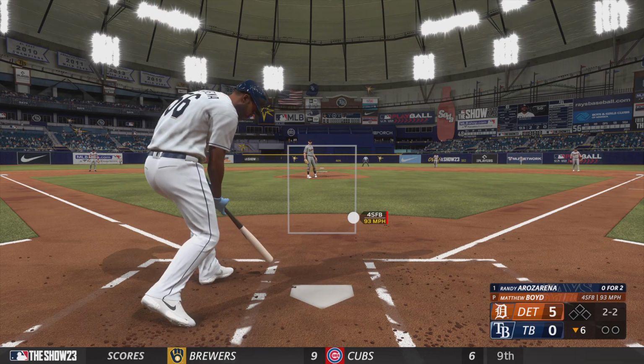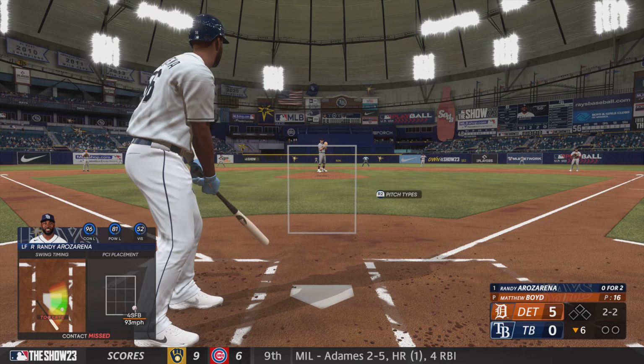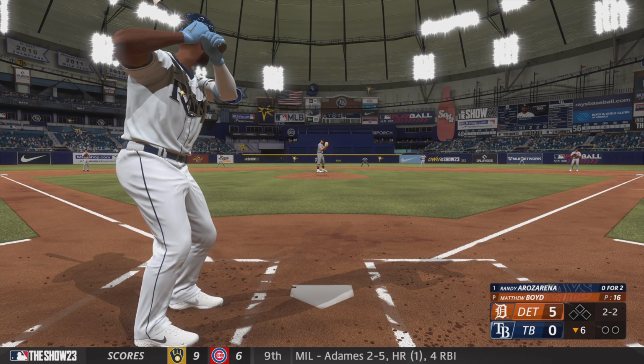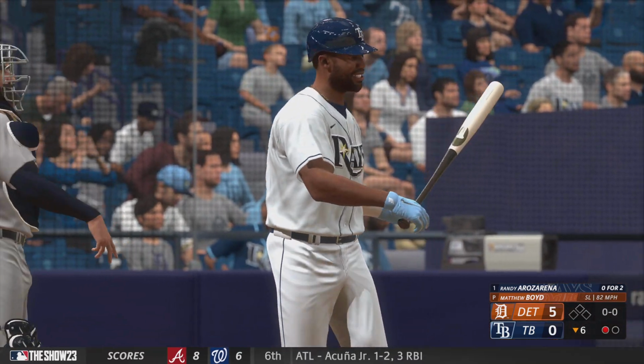Swing and a miss. He was late. Strike 2. Cuts and misses. It's a strikeout.